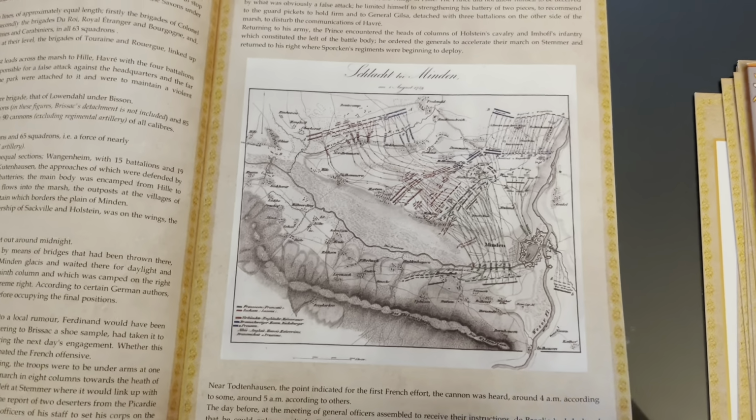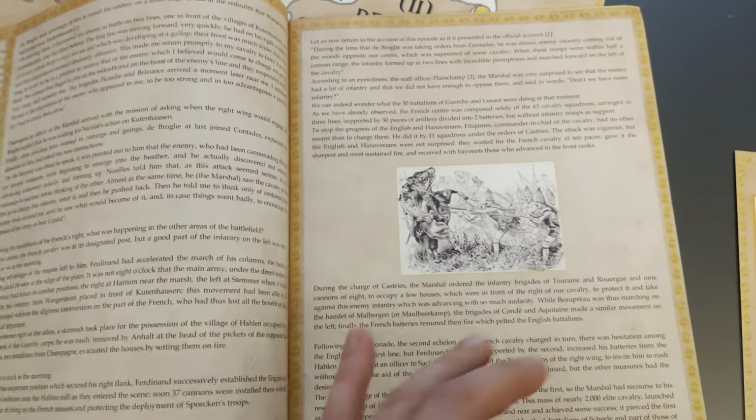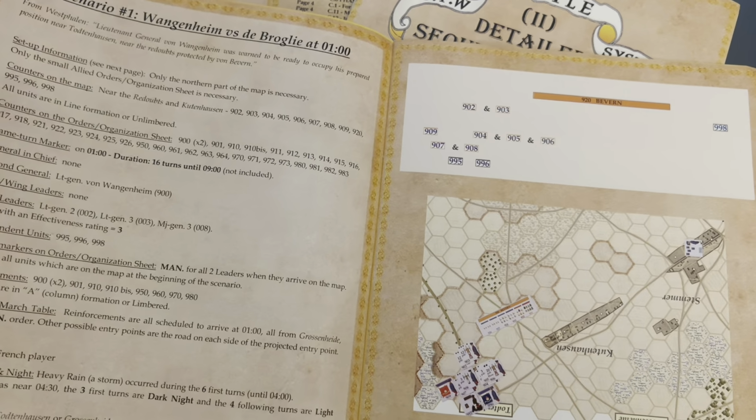Really nicely done. If you're a fan of the history and a fan of the era, there's a lot of material to dig into here, which is really cool. A lot of historical background. Okay, so then we come to the scenarios. So we've got Wangenheim versus De Broglie.